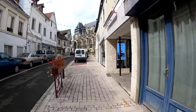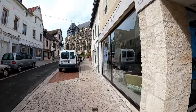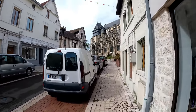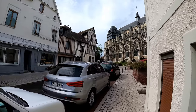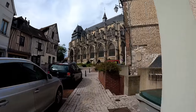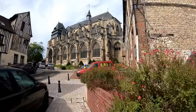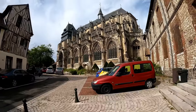We're heading up towards the church. Really old buildings there. Is it a cathedral? It could well be a cathedral. Got lots of gargoyles. I know, it's cool, isn't it?